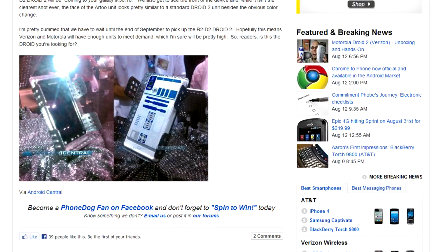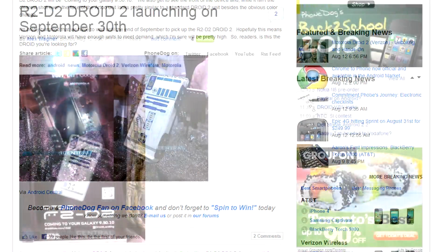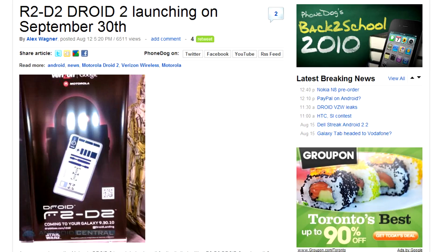Yeah, you are! If you're a hardcore Star Wars fan or just like special edition items, then September 30th is the date to remember, as that's when the R2-D2 Droid 2 is launching. Same phone and everything, minus the R2 backing, and this nifty little special edition box, also with R2 on it.